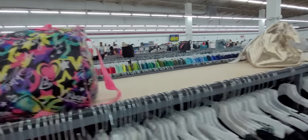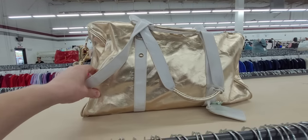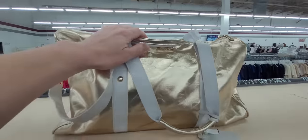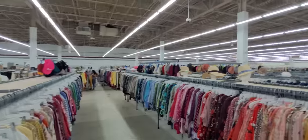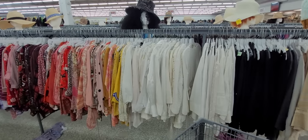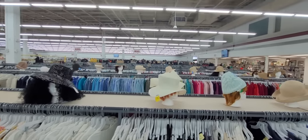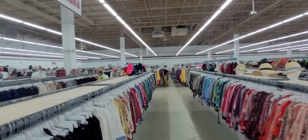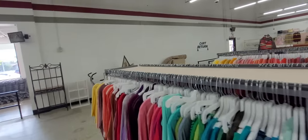Pretty duffel bag. Hoping they've got lots of purses today. What is this one here? Versace perfumes. Big gold duffel bag. I'm telling you, if you are looking for clothes, they organize everything so well. It's so beautifully color-coded. The store is humongous. Look at that. Humongous.